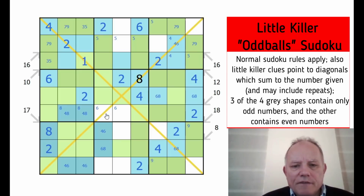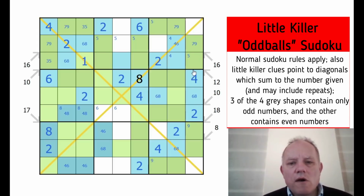If I could just tell the parity of one more cell, I could finish off the parity things, I think. Except maybe this one, but... 4, 8, 4, 6. These are 6 and 8. We don't know which way round. 2, 6, 8. This could be 8, but so could this.